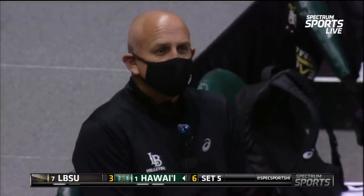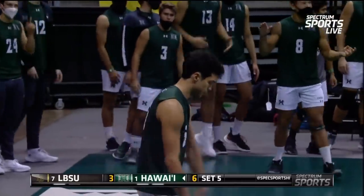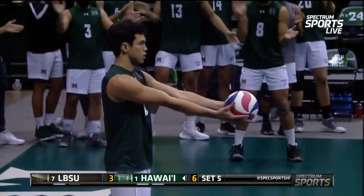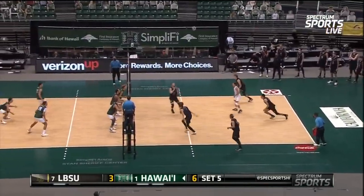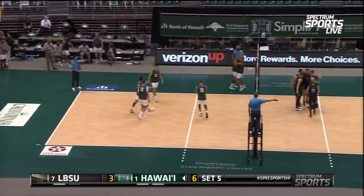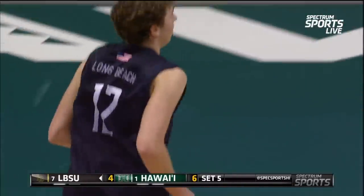I'm 100% sure what that was regarding, but we will continue here with the rotation. A nice slowdown of the game. Yeah, perhaps. Yep. The chess match continues. 6-3. It is Akana with the serve. Right side, Godbold blasts it off the block and out. Akana doing a nice job coming in.